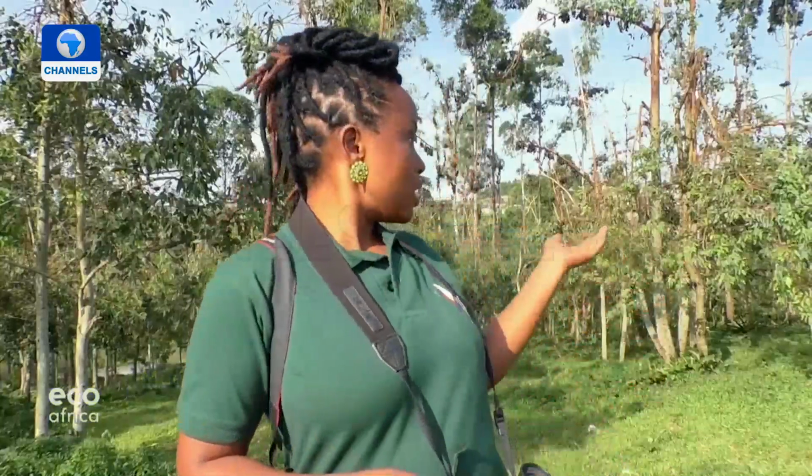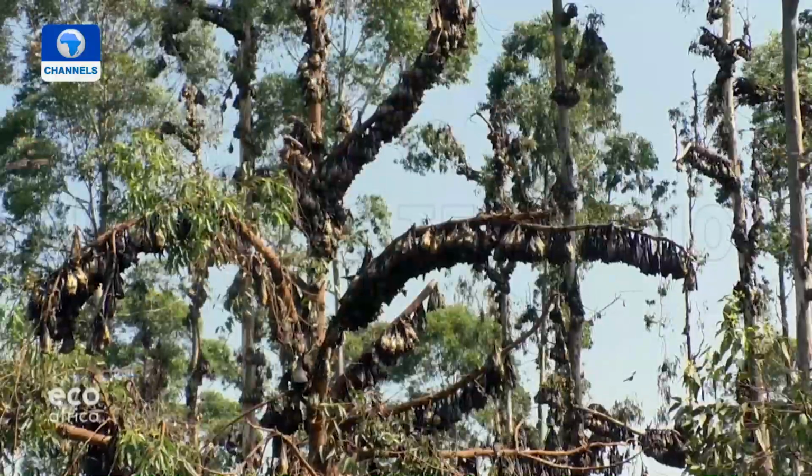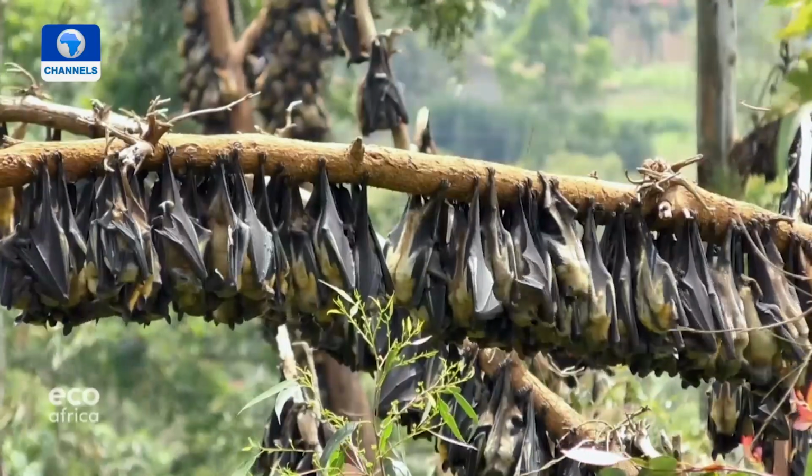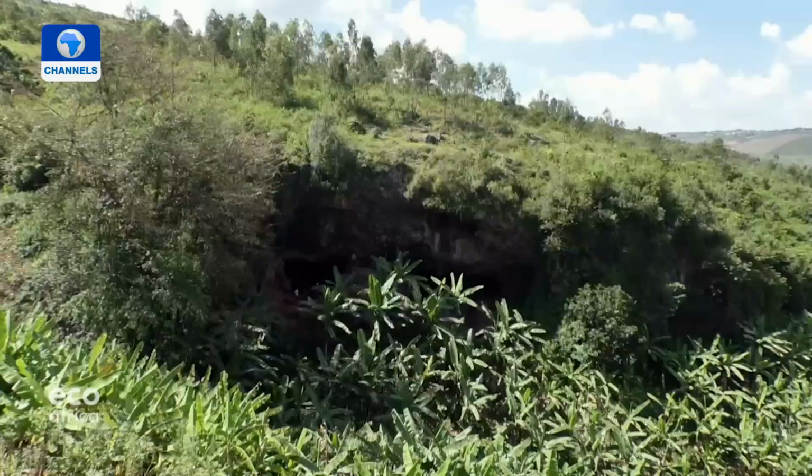The number of straw-colored fruit bats is decreasing because we have been finding people cutting down trees as landowners. For example, you can see someone there cutting down a tree. So if they cut down trees, bats tend to go outside of this colony. The total bat population in Rwanda is estimated at 70,000, spread across 15 different colonies.